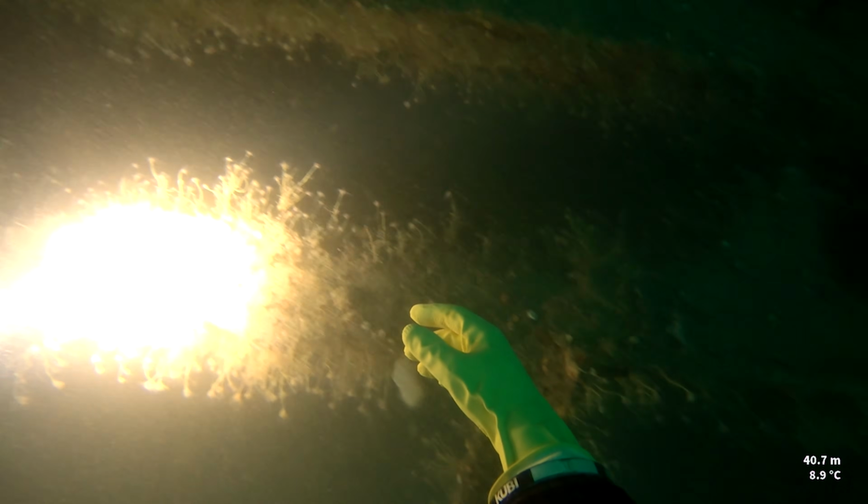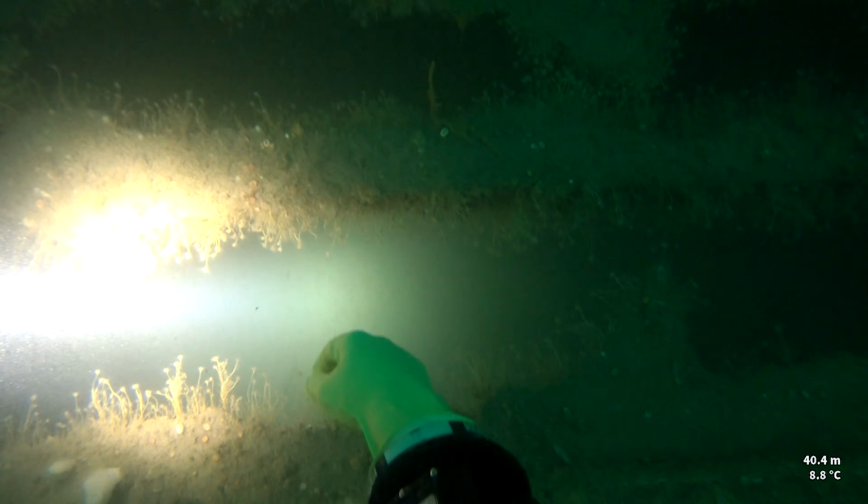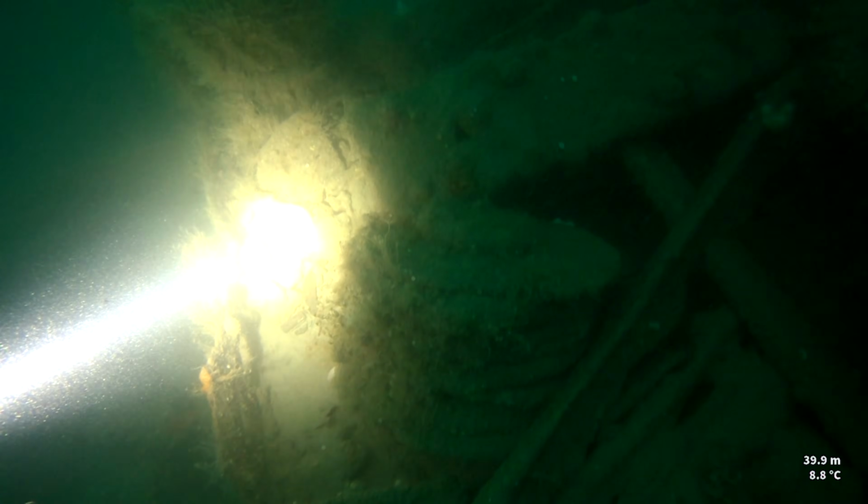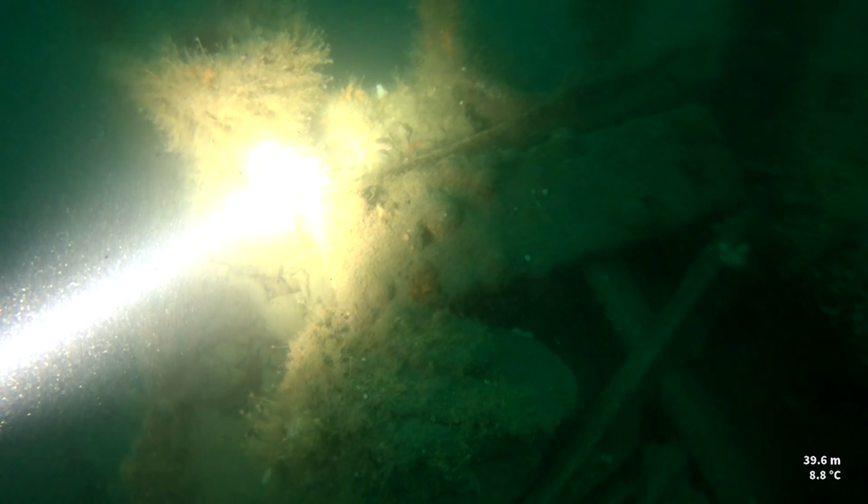So this is, I guess, the forecastle of the wreck, and you often get interesting things out of this. One of the other divers, you'll see in a minute, there's a little pile of brass things. He'd been there before me. He found a coin or two. He found a key. So I don't know what that was. Maybe that's somebody's bag that they dropped, or a purse or wallet or something like that. Who knows?